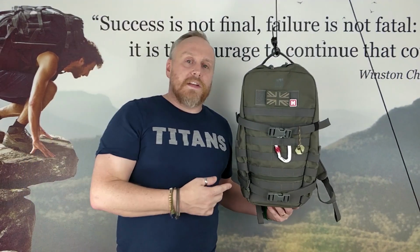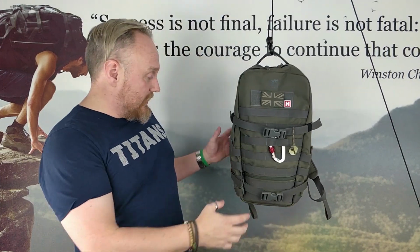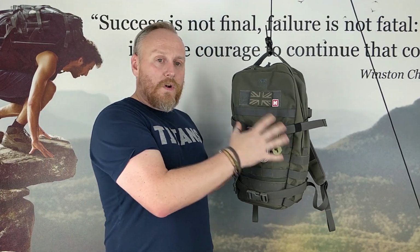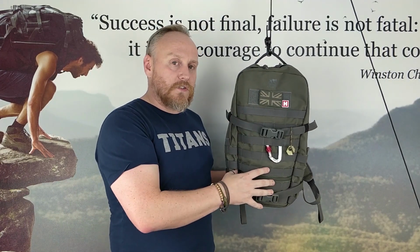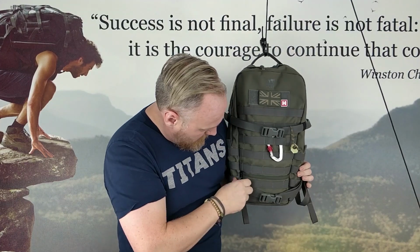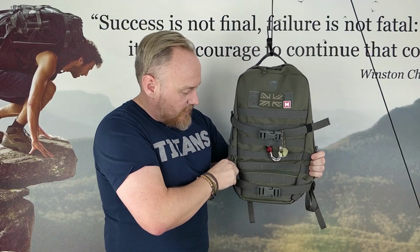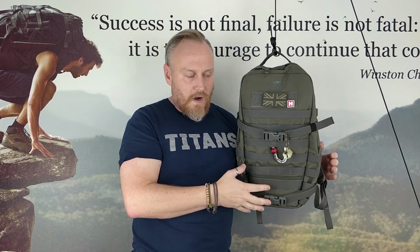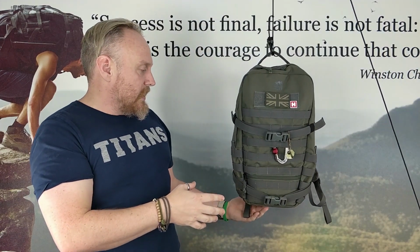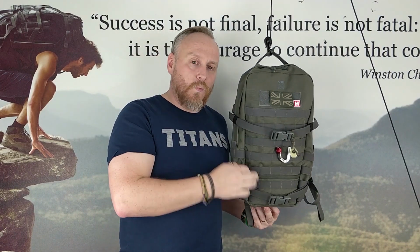When they call this the Essential Pack, I think they hit it right on the nail. It really is, because what you've've got is the bare essentials. It's a pack with one main section. There is also a secondary little zipper section down here at the bottom, so if you've got stuff that you need to get to quite quickly, it's there. But this is everything and simply what you need.